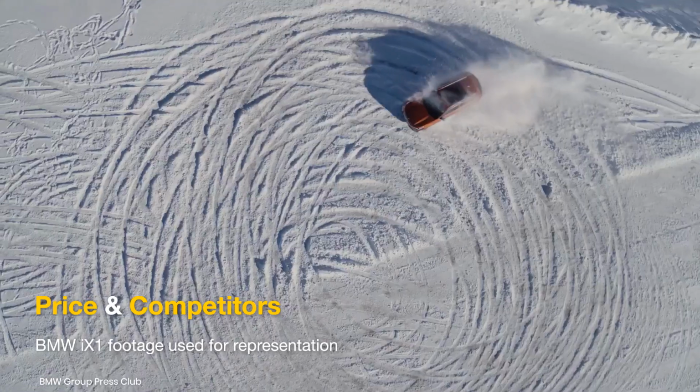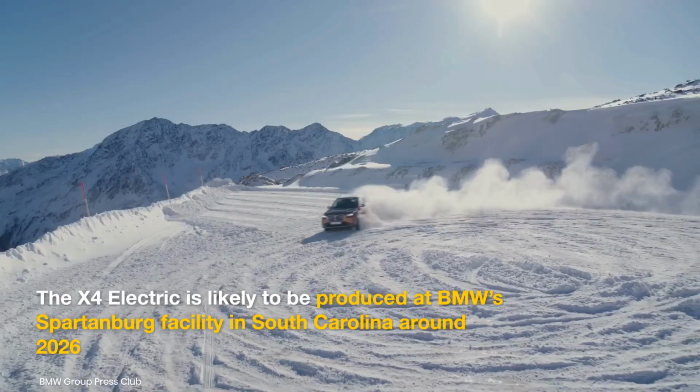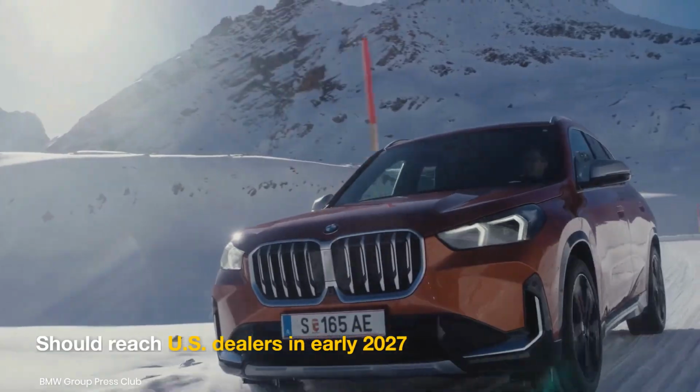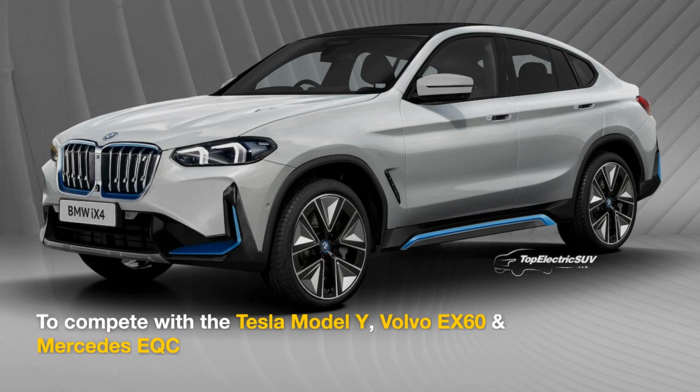As per information posted on Beamer Post Forum, the X4 Electric will likely be produced at BMW's Spartanburg facility in South Carolina around 2026, reaching US dealers in early 2027. As for its price, the all-new BMW iX4 is expected to start from around $65,000 in the US market, with the Tesla Model Y being its primary competitor.